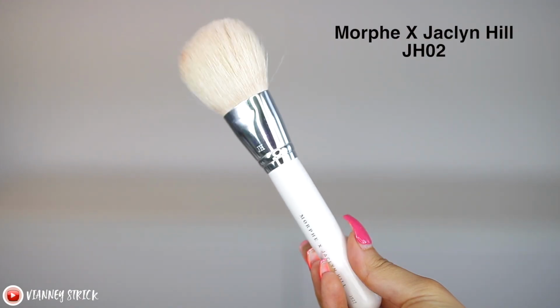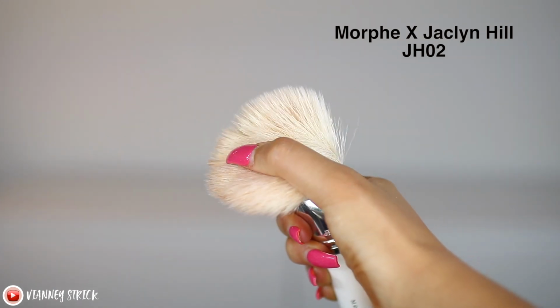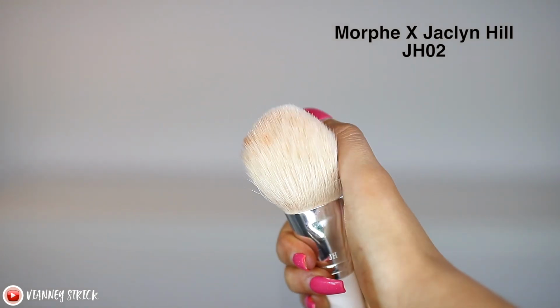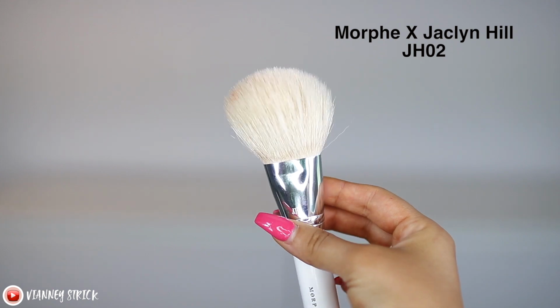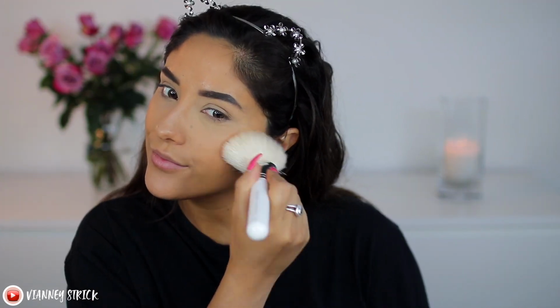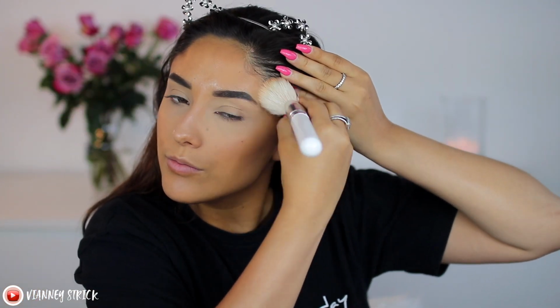It's insane. My go-to brush for just bronzing on a normal occasion is this guy. This is, again, from the Morphe and Jaclyn Hill collection. This is the JH02. I actually used to have a brush exactly like this, just from Morphe, not with Jaclyn Hill, but I lost it, so I'm really glad that I kind of got it back in this collection. I love the shape of it. It is pinched at the bottom, so it can be very precise, but it can also really diffuse the bronzer really, really nicely. This style of brush has been my favorite for bronzing because it's just the perfect shape and you can also pinch it if you want to and really get on those smaller areas. If you haven't used a brush shape like this, definitely give it a try. It makes bronzing a lot easier and a lot faster.